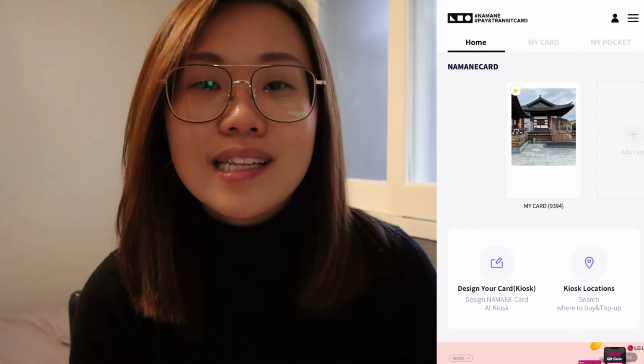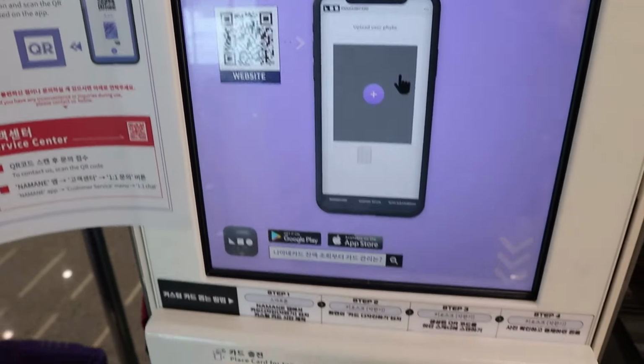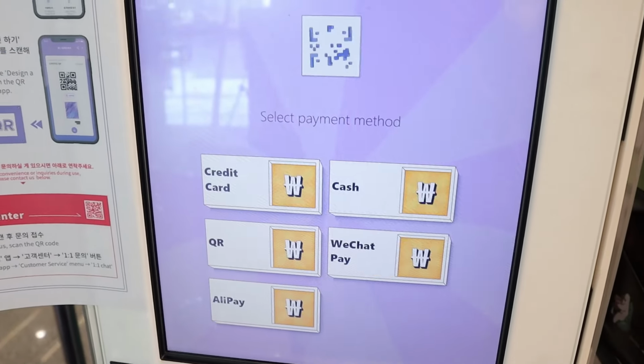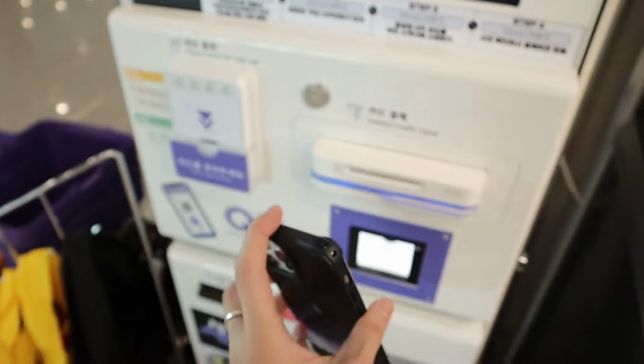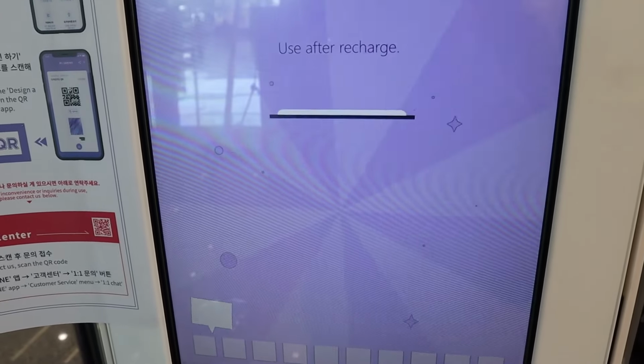Before redeeming your card, the great thing is that you can create memories with whoever you're traveling with. You can just snap a photo and design your card on the Namane app. Once you design your card, you will receive a QR code which you can scan at the kiosk and they will start printing out your card. Click on design a card and, with the QR code that you created on your phone, scan it over there. After that, you can just click QR as your mode of payment because you've bought it on Klook. If you did not buy it on Klook, you can pay with cash or whichever payment mode is accepted over there. Scan the QR code and you're set, and they'll start printing your Namane debit card.